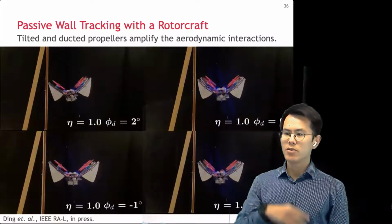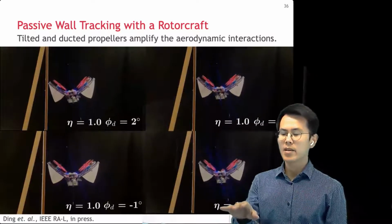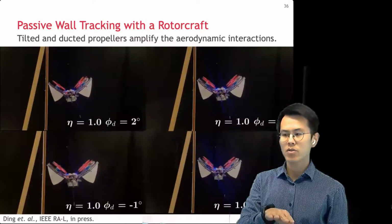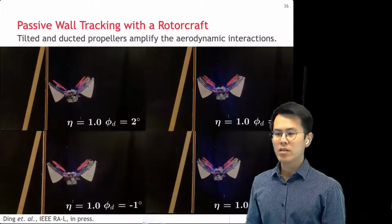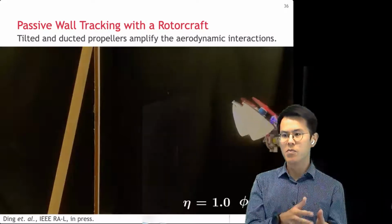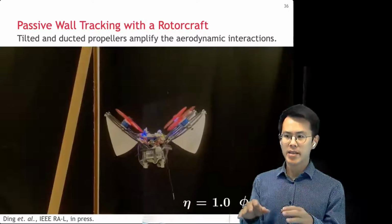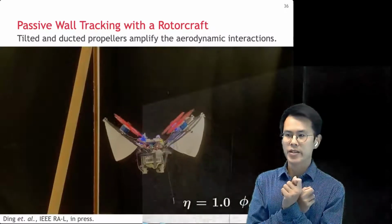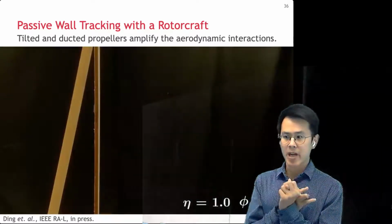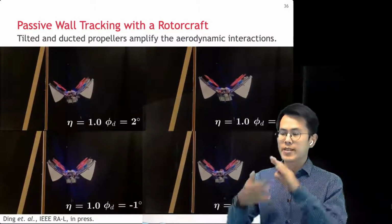And this robot, as you can see, has no vision, no sensing. So it doesn't know where it is, but it will align itself next to the wall, and it won't collide with it. So this is an example of how you can create a design for the robot to interact with an environment. It's the mechanical design, the mechanism, the aerodynamic interaction. It's basically doing the sensing job and the controlling job at the same time. So it virtually senses where the wall is, and it controls itself to be next to the wall.